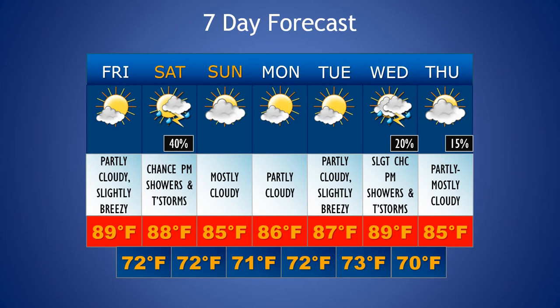Otherwise, partly cloudy with just a very slight chance of seeing any kind of precip pop up in the area. As we go into Monday evening, expecting a low of around 72, and then going into Tuesday, another partly cloudy day, slightly breezier for our Tuesday with a high at around 87. So starting to warm up a bit as we get into our Wednesday, expecting a low of 73, and then a high of 89 ahead of that front moving into the area.